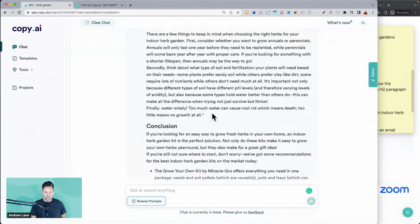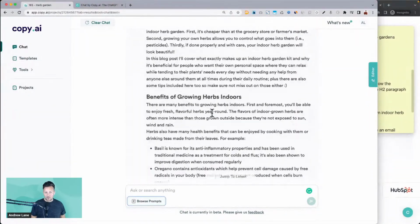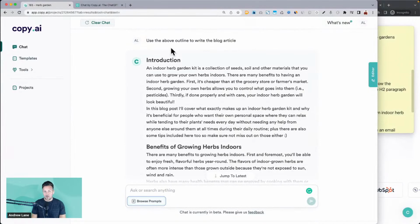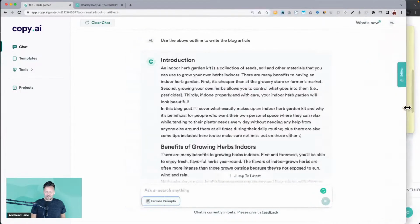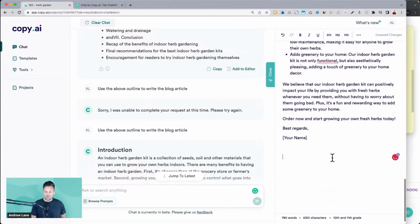So let's go back here and take a look. Okay, so it wrote up that blog using that outline. Now, the other really cool thing about Copy AI is you're not stuck there. So it's not just this endless meandering chat thread. The next thing you can do is on the right, you can click editor. And over here is a built-in inline editor.